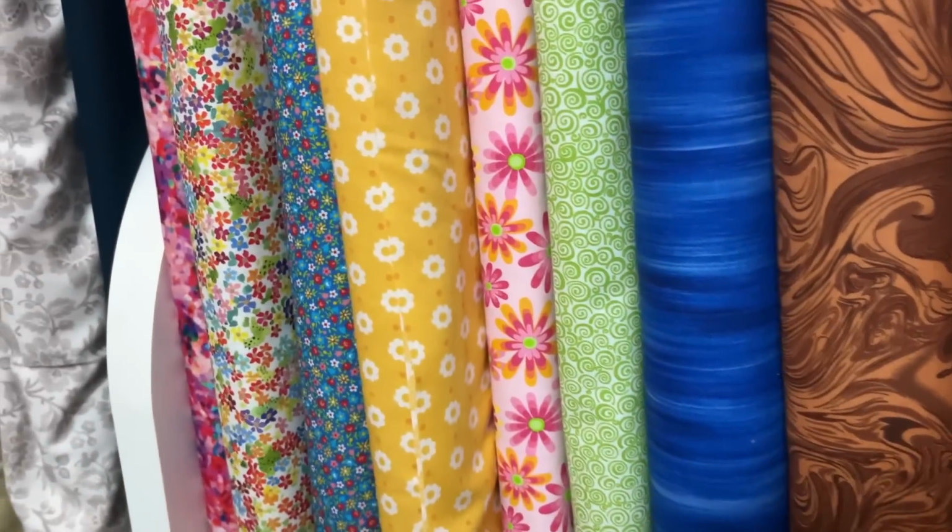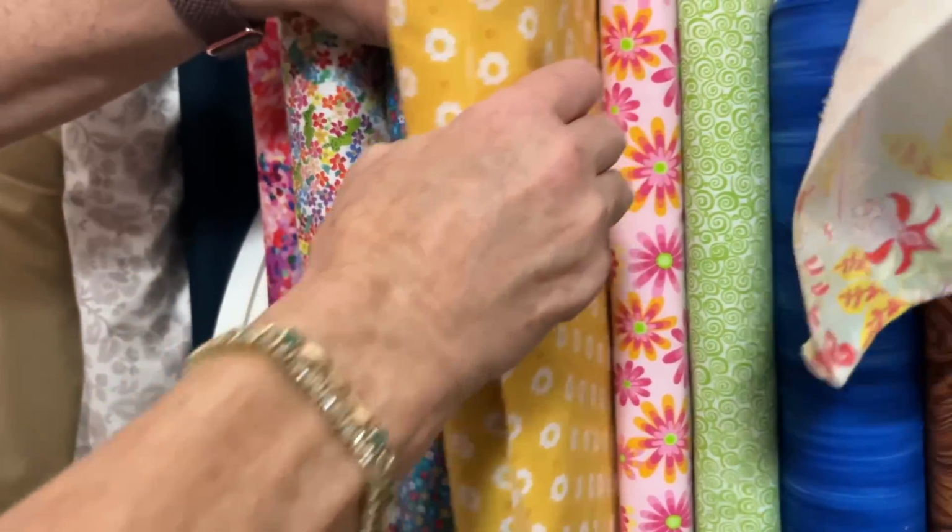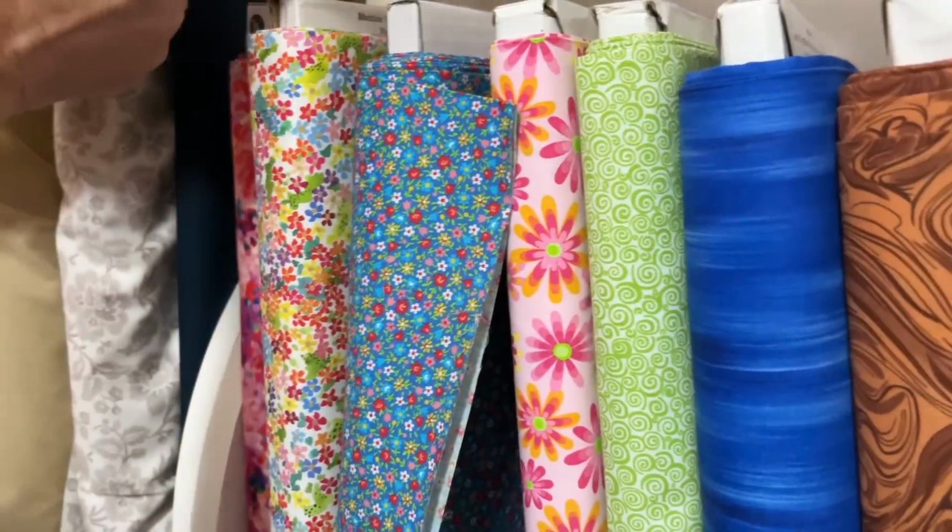I kind of like this one. Yeah, that's a pretty one. Let's see. They'll be up here.